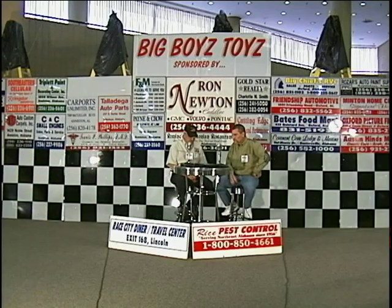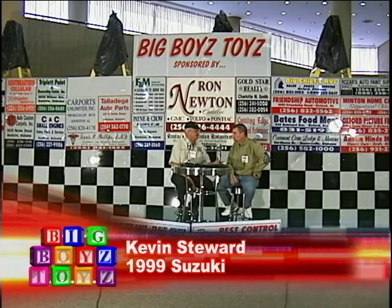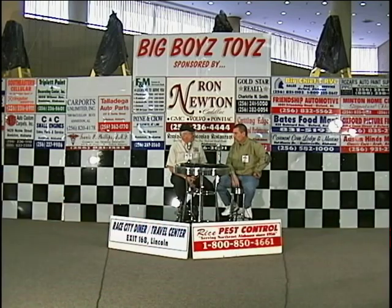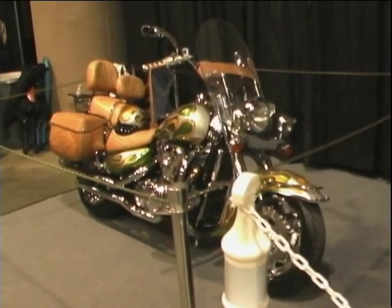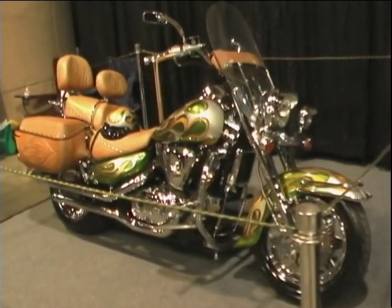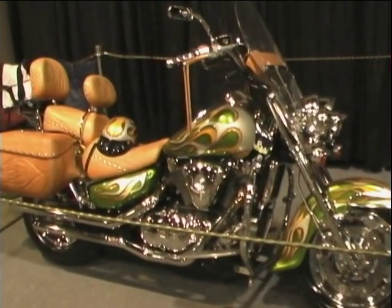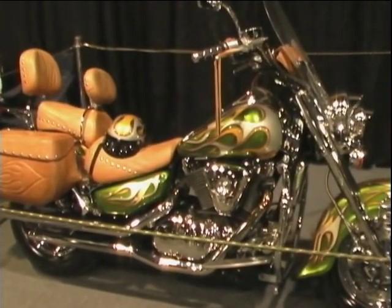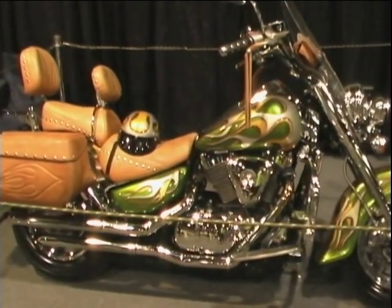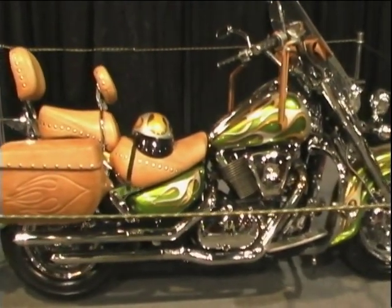Next vehicle, Kevin Stewart, a 1999 Suzuki, and he's going to tell what model, because I couldn't remember it all. Tell me about your bike, Kevin. Well, we took it apart and totally customized it a year and a half ago. Wanted one different from everybody else's, so we custom painted it candy apple green with 2 sets of flames. We did silver overlaid with gold, did all the leather and deer hide, sent everything we could off to be chrome just to make it different.